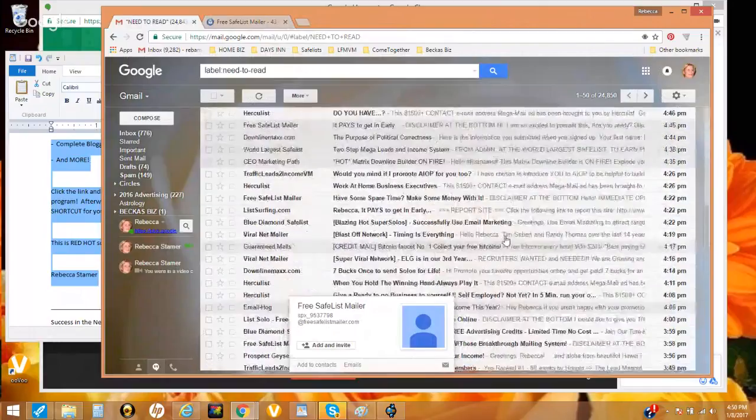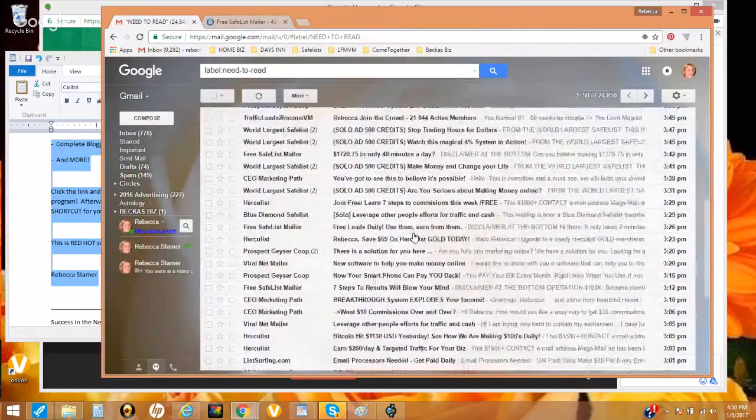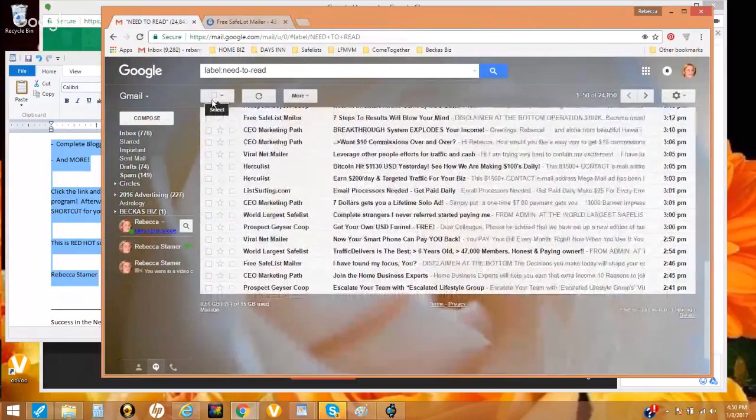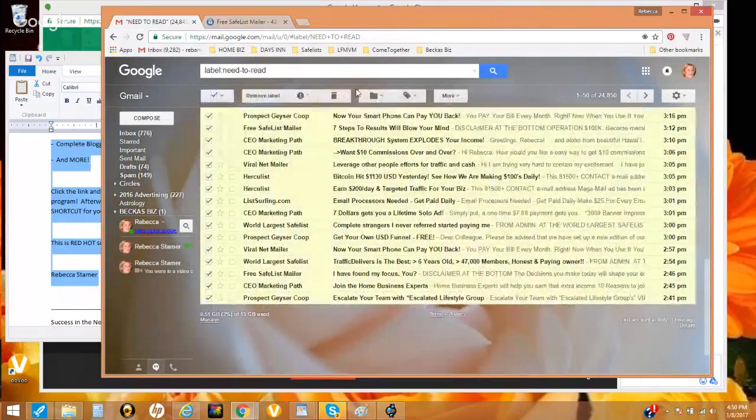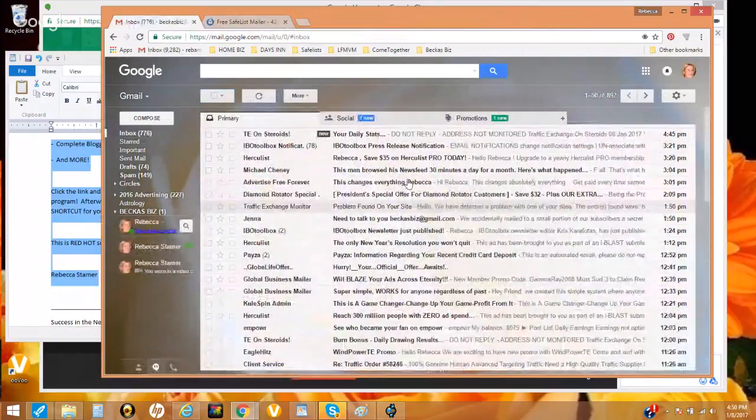I have my settings set up so that I see 50 emails on a page. After you're done, simply click here, click all, and put them in the trash. That's how you open emails quickly. That's how you can get ready to make your mailings.